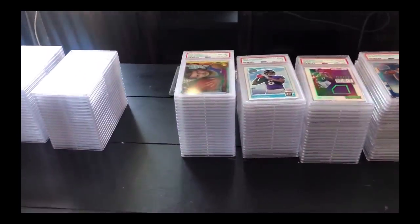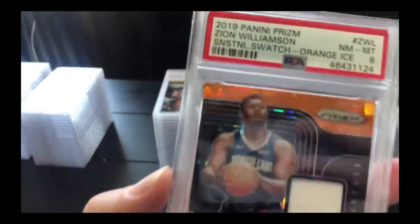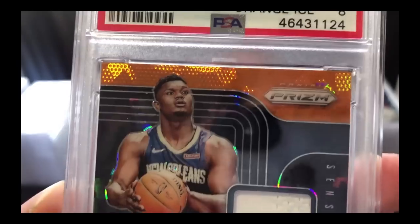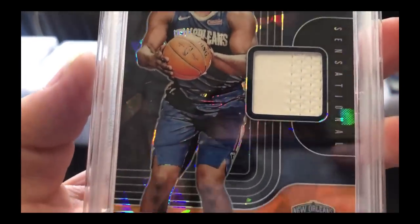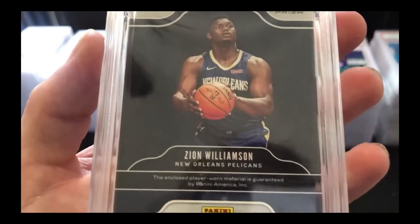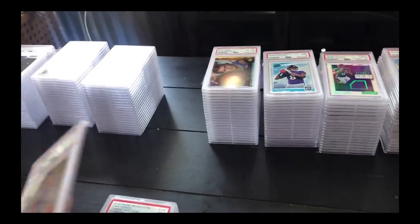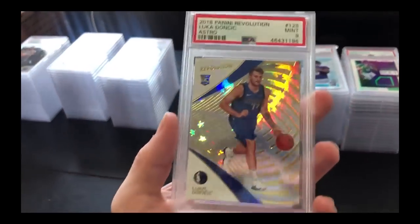And it is on par with this near mint 8. Again, tell me where that stripped paint is. Tell me where it's off-centered. Tell me where the corners are dinged. Or the surface has crap on it.